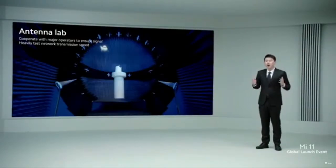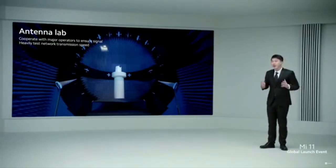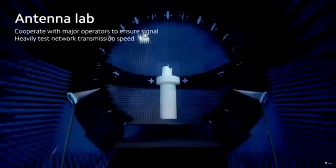Optimizing 5G happens on the hardware level as well. We test transmission speeds and antenna optimization in all conditions. Our antenna lab, by the way, looks like a scene straight out of a sci-fi movie.